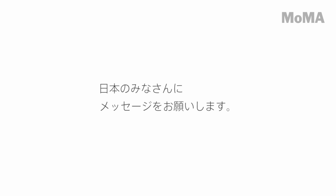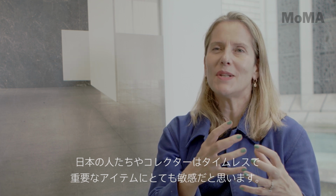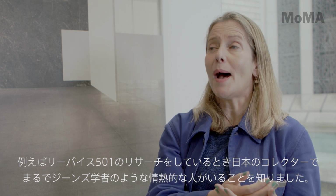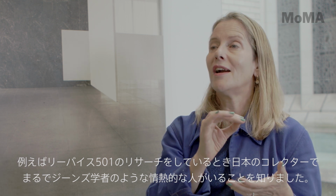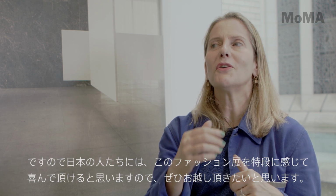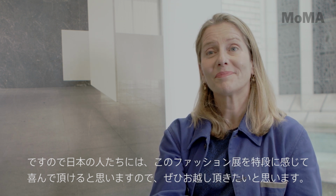I have found that Japanese people and Japanese collectors are the most sensitive to these kind of timeless and really important items. For instance, when I researched the Levi's 501s, I discovered amazing, passionate collectors in Japan that really are almost like scholars of jeans. So I think that Japanese people will be particularly sensitive and particularly appreciative of this exhibition, and I really hope that you'll come and see the show.